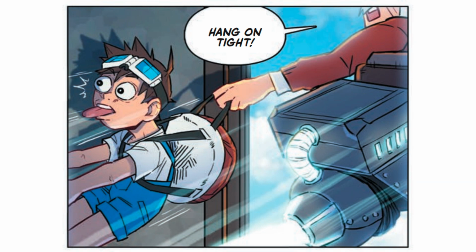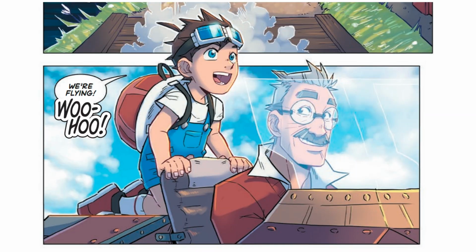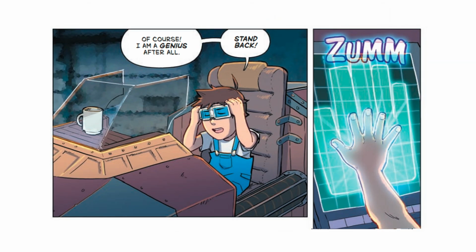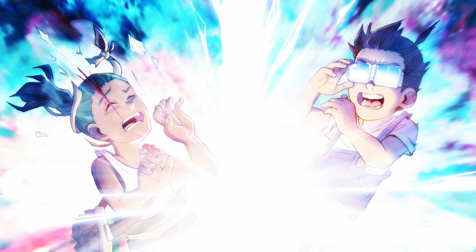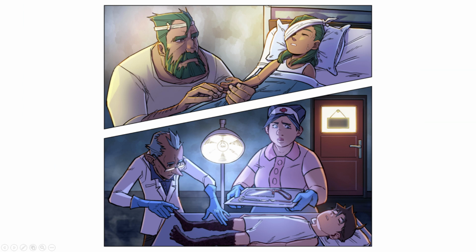Cobalt and his grandpa go for a test flight with the machine, and the invention seems to be working perfectly, albeit with a few hiccups here and there. Later that day after school, Cobalt decides to bring Linnea to have a look at this new machine, so they sneak into Grandpa's garage to try it out. However, as Cobalt doesn't know how to operate it, it ends up malfunctioning and explodes. As a result, Linnea is blinded in one eye and Cobalt ends up in a wheelchair.